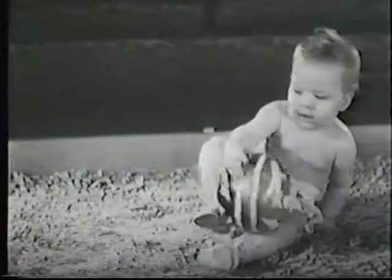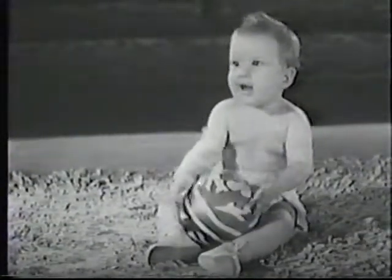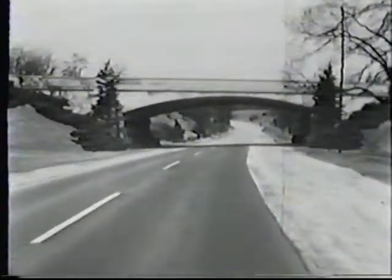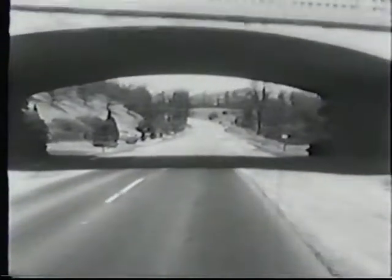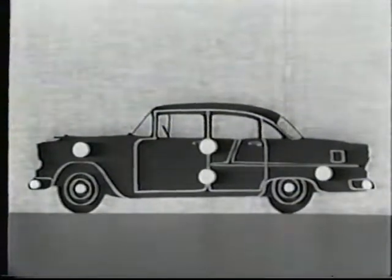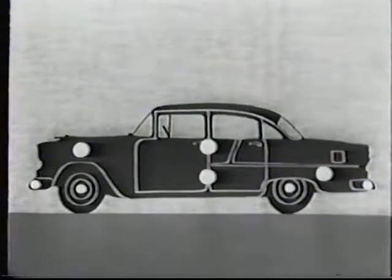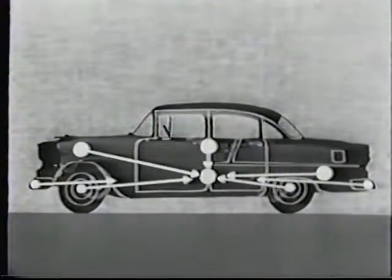But we're not quite through with the ball. Let's talk about sheer stability. It is often assumed that the heavier a car is, the better it rides and handles. Actually, total weight is not really important. What is important is correct scientific weight distribution. All of the car's weight must be precisely balanced or sprung, as the engineers put it, around an imaginary point called the center of gravity.